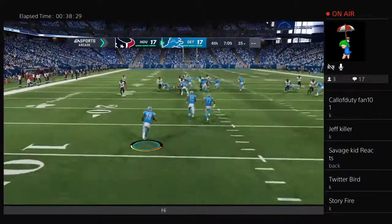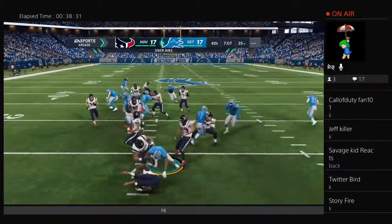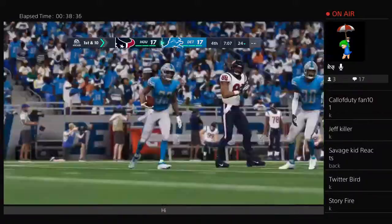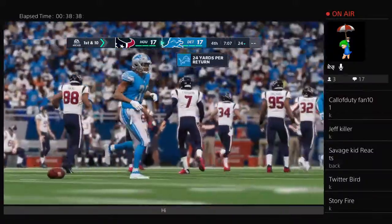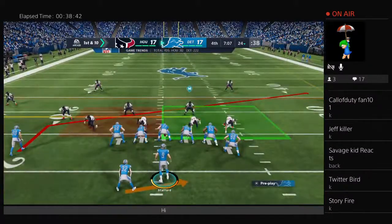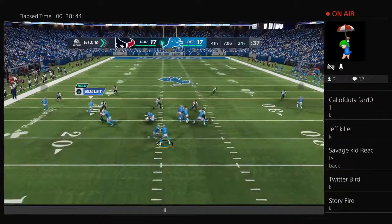17-17 the score. All even to this point as the kick's away. That'll be taken about a yard deep. And he'll be stopped right around where he would have been had he gone down to a knee, maybe a yard shy of there at the 24. At their own 24-yard line. The Lions offense ready to kick off their next drive.